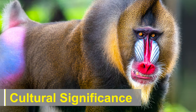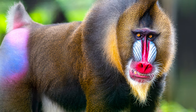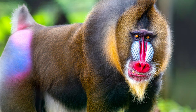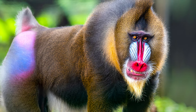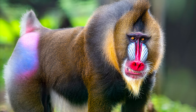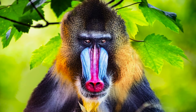Cultural significance. Mandrills hold cultural significance in some African societies. They are often depicted in traditional artwork and folklore, symbolizing strength, power, and beauty. The vibrant facial colors of the mandrill have inspired artistic expression in various forms, including masks, paintings, and sculptures.